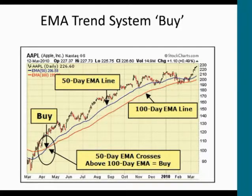So here's a daily price chart for Apple stock. Here's the daily price movement. And then we have the 50-day EMA, which is the blue line, and the 100-day EMA. And we can see in April, the 50-day, which is this blue line, crossed above the 100-day EMA. So Apple was on a buy signal at this point here. And as long as that 50-day EMA line is above the 100-day EMA, then Apple remains on a buy signal.